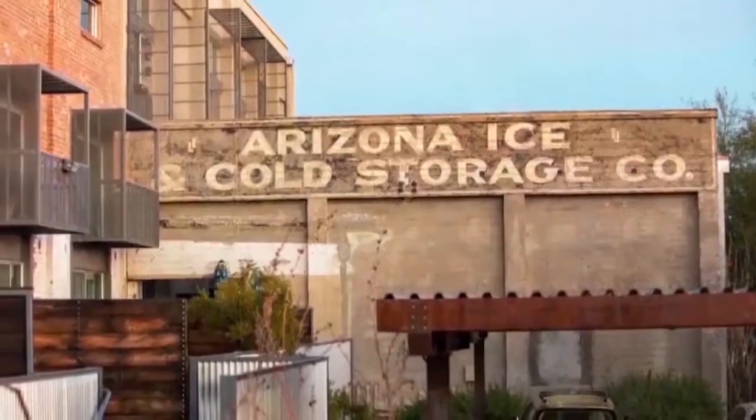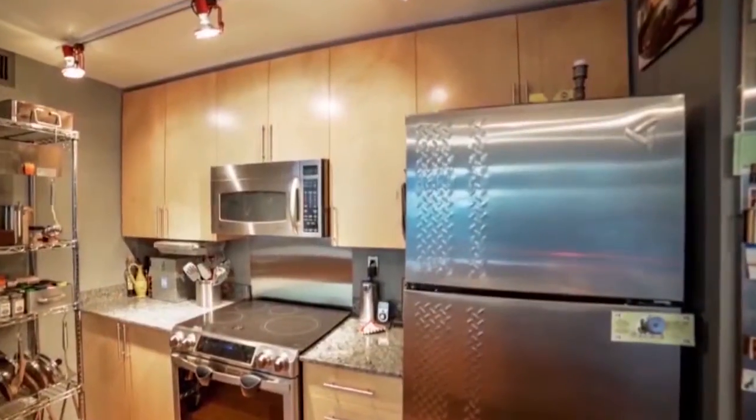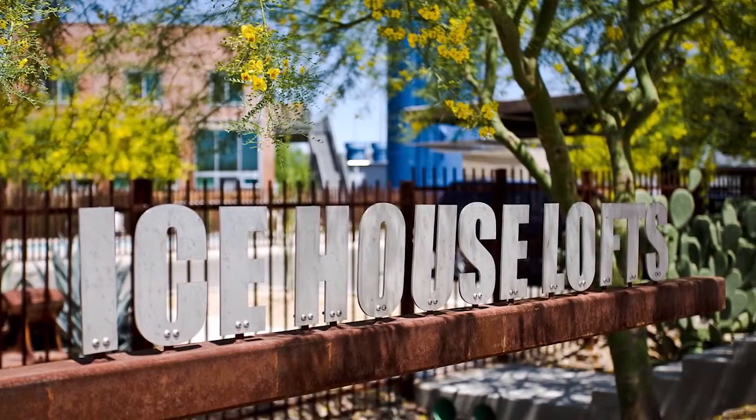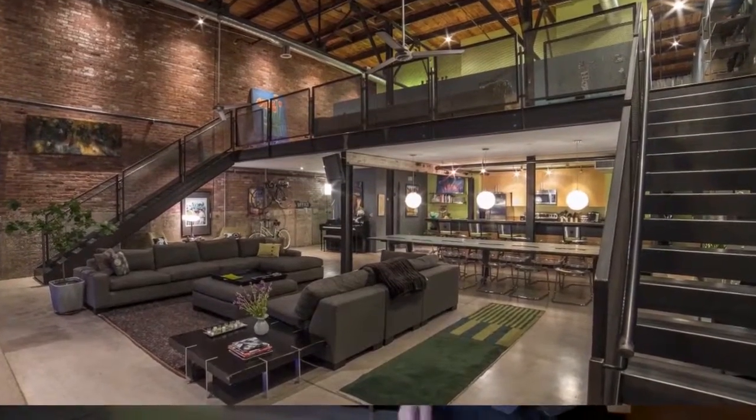Take the old Arizona cold ice storage building, remodel it, and create 51 loft style homes, and you have the Ice House Lofts. Now it was 51, now there's 50. What happened is one of the owners took 2 of the lofts, combined them, and made one super loft, and it's beautiful. In fact, we're going to show it again right now. Check it out.